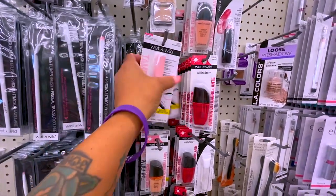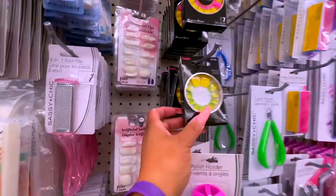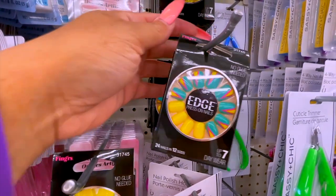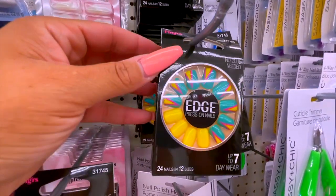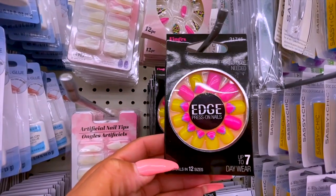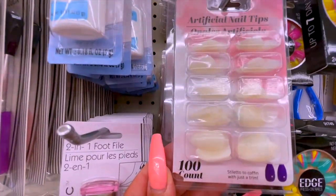Now this has become one of my favorite eyebrow gels, which is by Wet n Wild. If you see that, pick them up. And they've also come out with some new nails by a different brand, which I've never heard of. But as you guys see, you get 24 nails, 12 different sizes, and 7 days of wear. That says a lot versus the other ones, which don't come with so many. The other brand comes with 12 nails. But if you're not into the already made, then here goes some artificial tips for you.